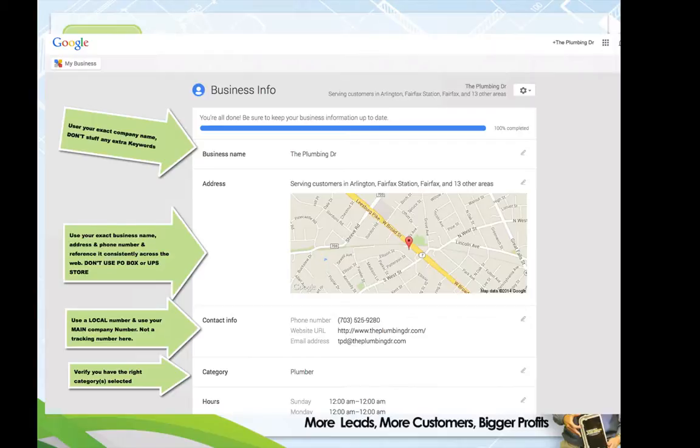It needs to be a place also where you receive mail. So the big gotcha there is don't use a P.O. box. Very rarely do we see P.O. boxes rank well in the map listings.